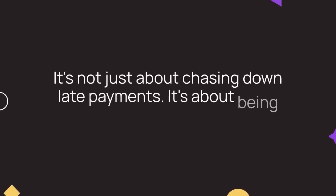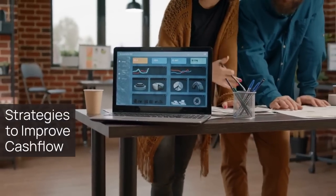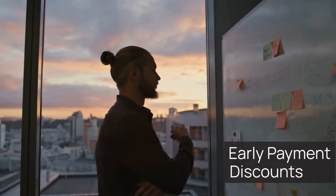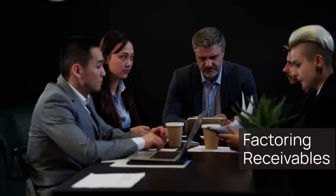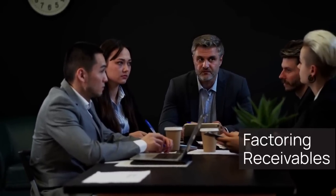No doubt about it. That's why having a solid strategy to mitigate that risk is crucial. It's not just about chasing down late payments. It's about being proactive from the start. So what kind of strategies are we talking about here? What can businesses do to protect themselves? Well, there are quite a few options. A lot of businesses offer early payment discounts, to incentivize customers to pay their invoices sooner rather than later. Makes sense. It's like a little reward for good behavior. And then there are stricter credit checks, making sure you're not extending credit to customers who are likely to default. And then there's something called factoring receivables, which can be a bit more complex, but it basically involves selling those outstanding invoices to a third party at a discount to get cash up front.